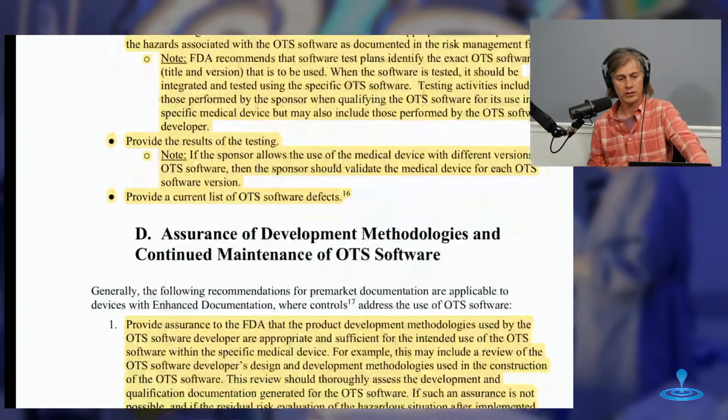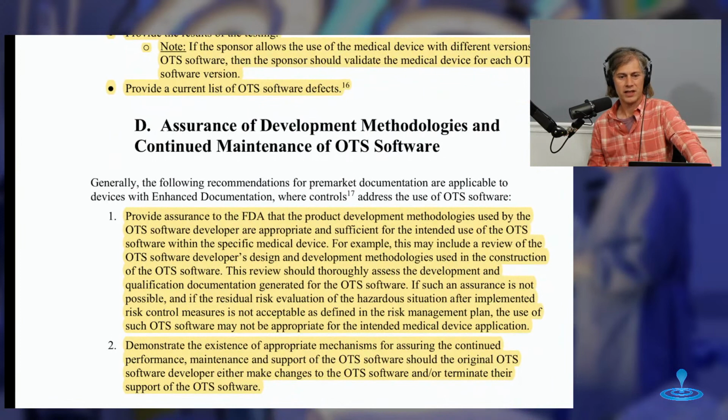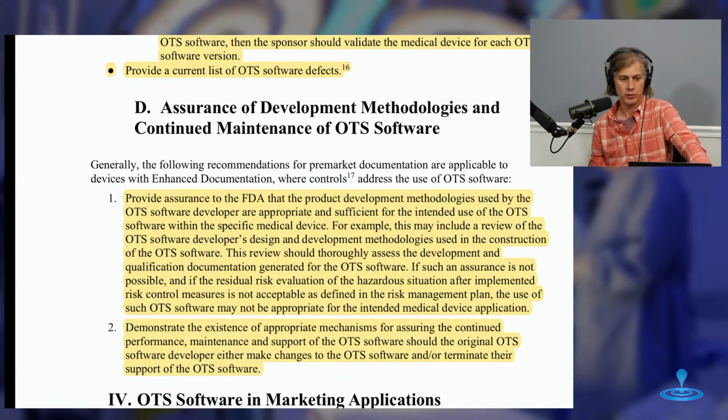There's more in here about software testing. And then this assurance of development methodologies and continued maintenance of the software. This is the place where I think you'll want to pause if you do need enhanced documentation for your OTS and really, really understand Section D.